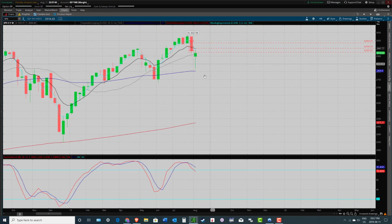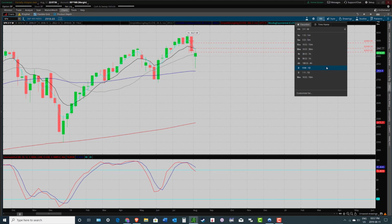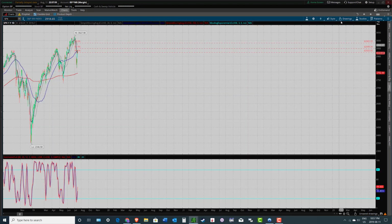But certainly weekly candle here, bullish, although we are still below the weekly T line. Looks like the weekly 3T line is about to cross below the T line. So a little bearish cross potentially about to happen there. Again, though, this week should be pivotal as far as picking a direction. Okay, so that's SPX.